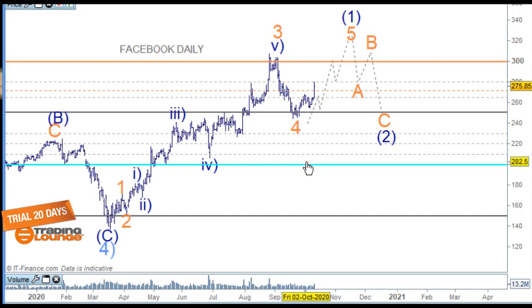So we can expect to see a move up above the 300, anywhere from pretty much probably 320 to 330. That would be group 1 in there again. So 10, 20 and 30, 1, 2, 3. That will be group 1, and that will tie that back into the 300 here.